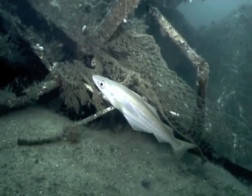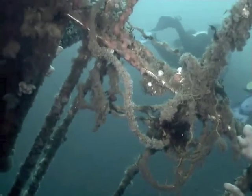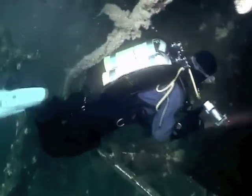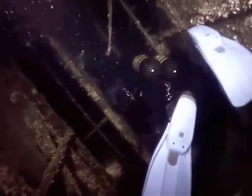Now home only to pollock and bib, the living quarters offer a series of swim-throughs, and the experienced diver can enter through one of the open doors to explore the many rooms inside. The corridors are quite narrow, but inside you can find the galley, offices and sleeping quarters. Talking of sleeping, according to the authorities, the reason behind the wrecking of the cargo vessel was that the watch-keeping officer had fallen asleep and the watch alarm had been switched off.